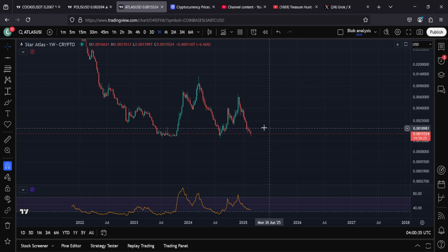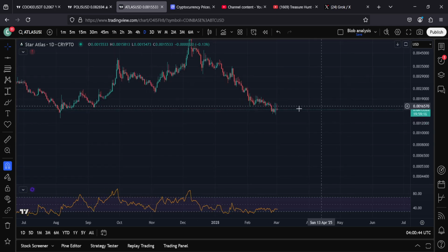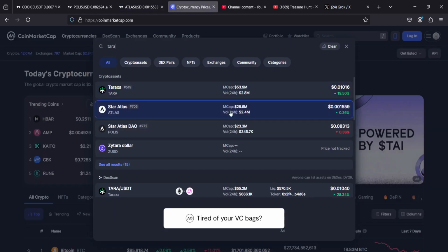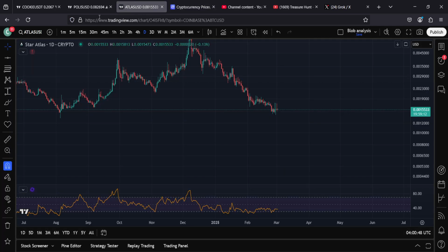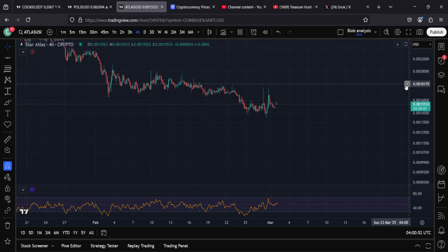This doesn't mean that it's the low just because it's at a low price in terms of its overall chart here. On a daily aspect, you do have some bullish divergence, to be completely fair. You are getting some volume that's significant here, right? We don't see it on this chart, but we see it on CoinMarketCap here. I want to look at the 4 hour. The 4 hour is looking a little bit bullish, looking to turn bullish. I bet this thing starts moving up here pretty soon, you guys.